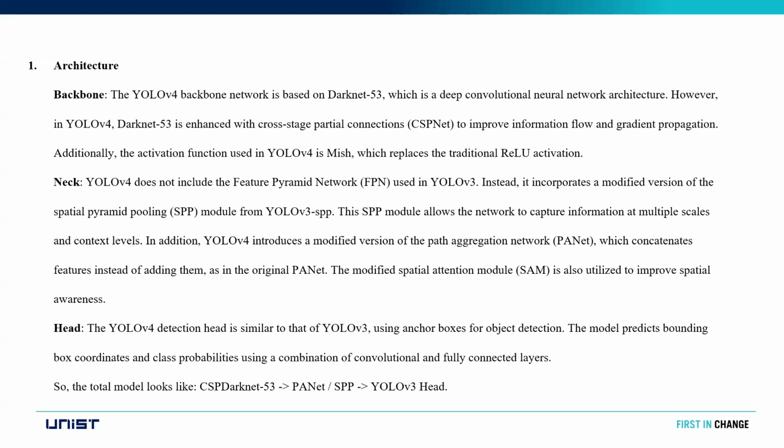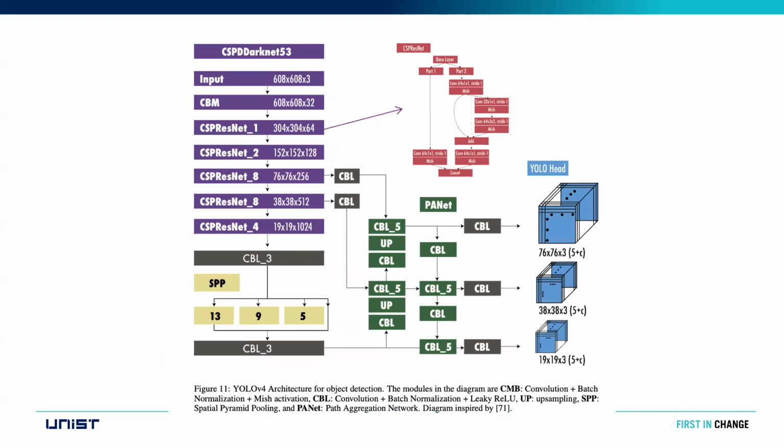So it added PANet. In the original PANet, they add the features, but instead YOLO version 4 concatenates them. And for the head, the YOLO version 4 detection head is similar to YOLO version 3. So they use the same head as YOLO version 3. So the total model looks like CSPDarknet and modified PANet and the YOLO version 3 head. So that's the architecture for the object detection in YOLO version 4.